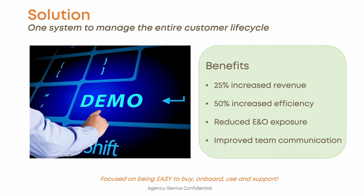Emphasize easy to buy, onboard, use, and support in the voiceover during the demo. This is a chance to show off your focus on delivering an excellent user experience. On the slide, list your measurable benefits that you can back up later with customer case studies that address the business impacts of the problem.